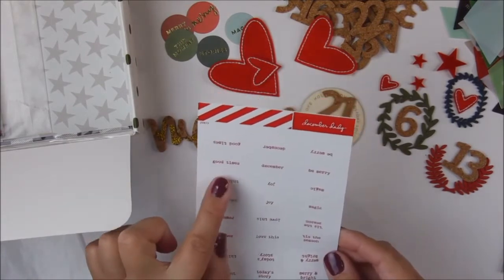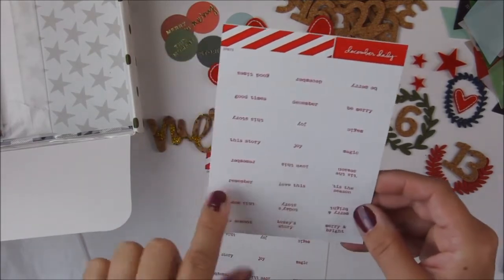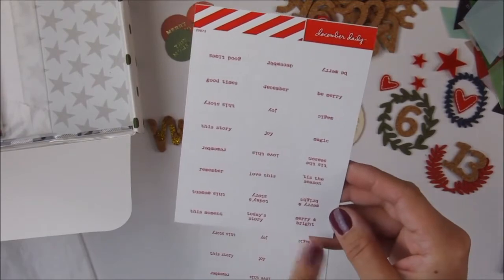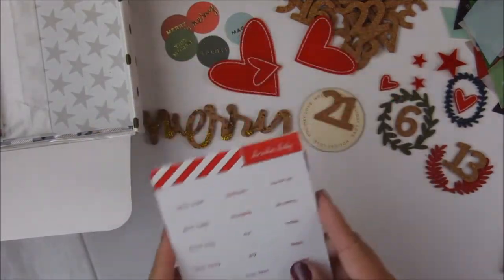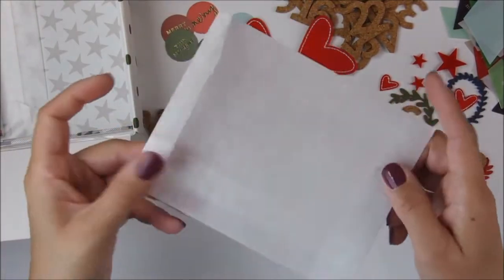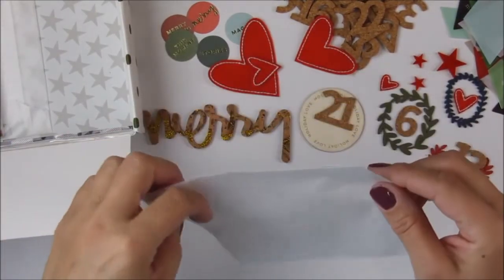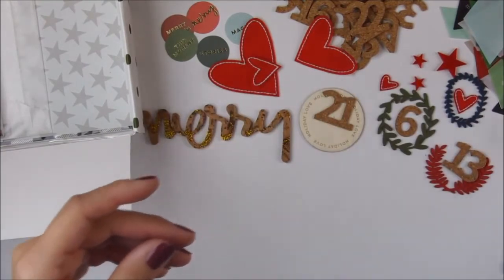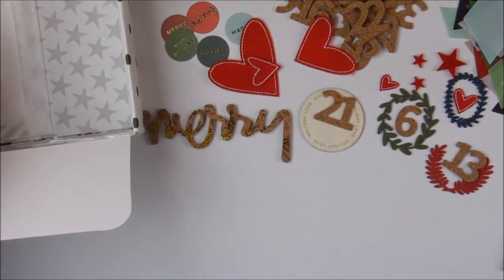These say good times, December, be merry, this story, joy, magic, remember, love this, 'tis the season, This Moment, Today's Story, and Merry and Bright. And you get 2 sheets of those. And I am so glad that this bag didn't rip, because I will probably use it in my project. I love using these glassine bags to hold extra pictures or memorabilia and things like that.